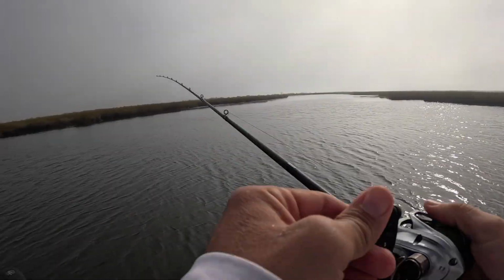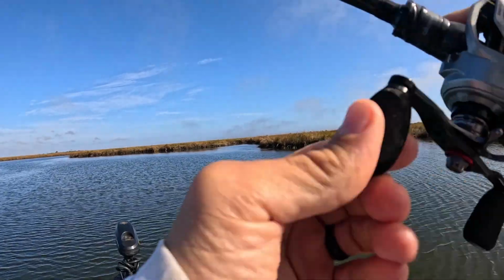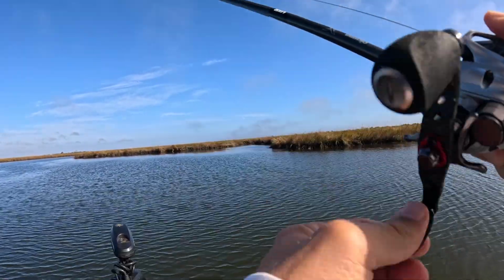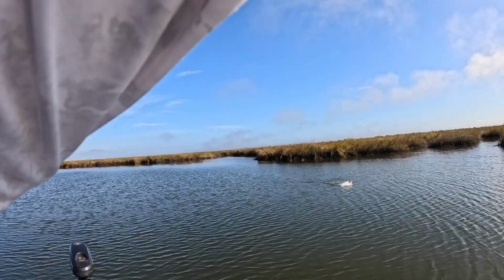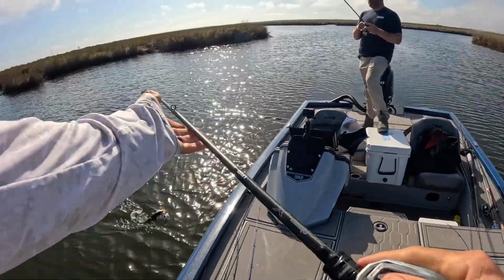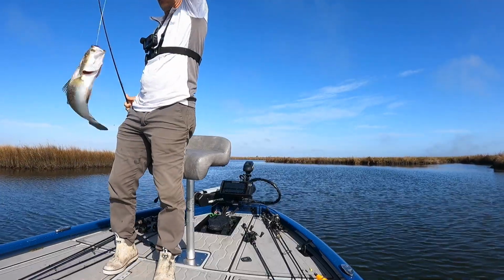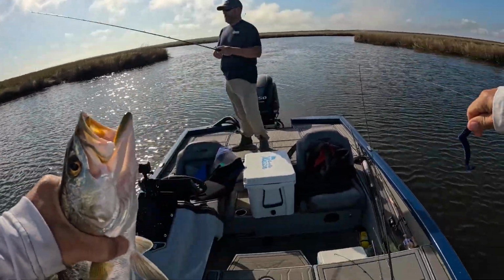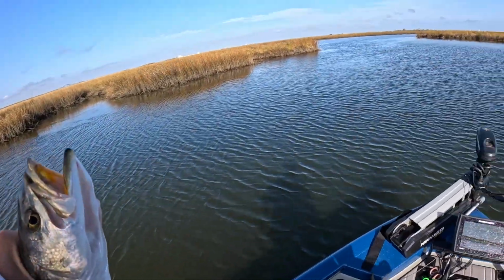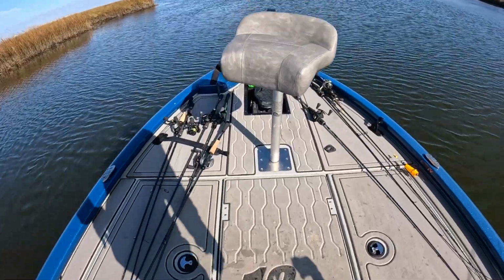Another trout? That was a bass. Was it? That was a bigger trout. Oh, there we go. Another trout, I think. No, it's a bass. No, it's a trout. It's a nice trout. Bass don't shake their head like that. It's a real nice trout. But we don't have room for this guy. I just got hit. We have to tag him and let him go. You don't know how lucky you are, dude. There we go. That's a lucky speckled trout.